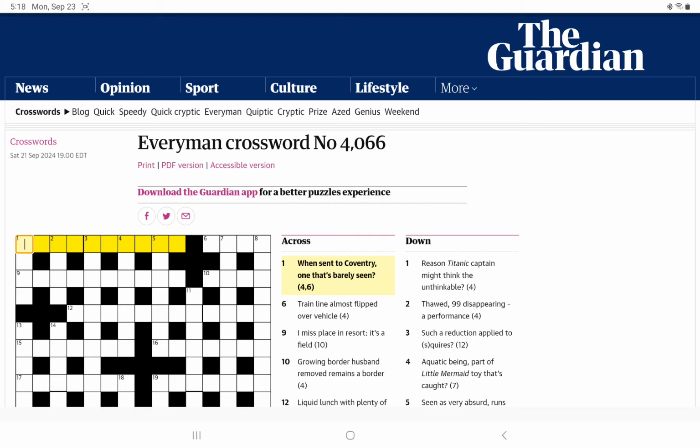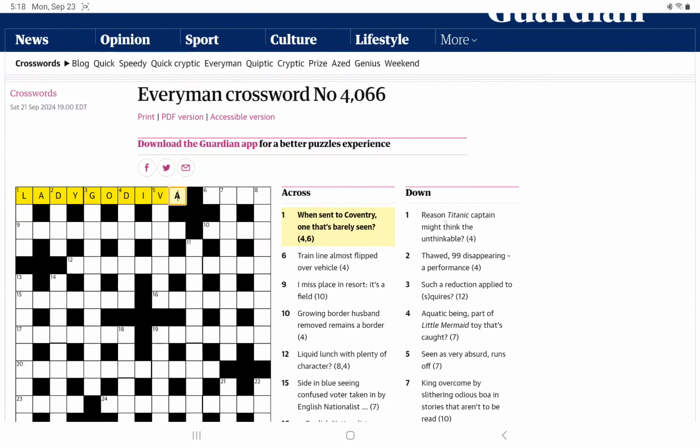"When sent to Coventry, one that's barely seen." I know if you send someone to Coventry, you don't speak to them. But I'm thinking one that's barely seen means one that is seen in the nude, and I think Lady Godiva may have ridden her horse naked through Coventry. Certainly the right number of letters, so let's try Lady Godiva. Oh yeah, and some unusual letters that should verify this.